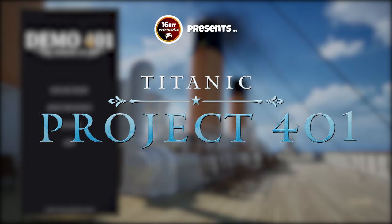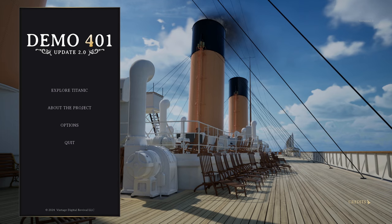Hello and welcome to Titanic Project 401, named after Titanic's hull number. We are going to take a tour of the ship, starting in the crow's nest, going through the windlass room, the crew quarters, the boiler room, the engine room, the third class suites, the first class, Molly Brown's room, Turkish bath, gymnasium, first class promenade, bridge, second class dining, and eventually ending up on a poop deck. So why don't you join me for a tour of the Titanic?